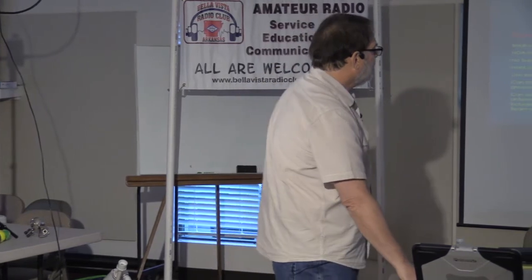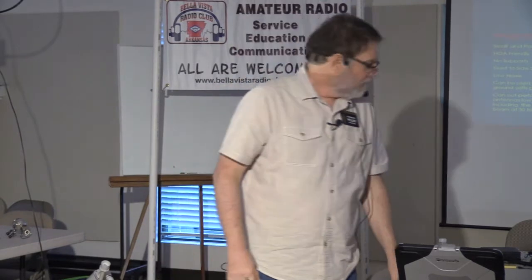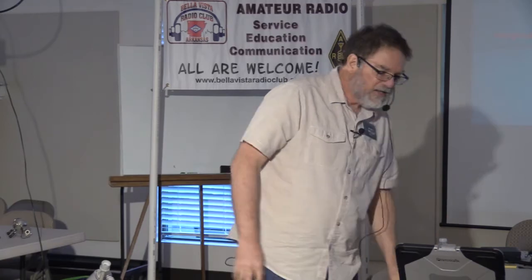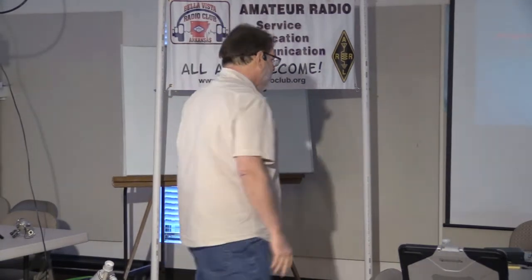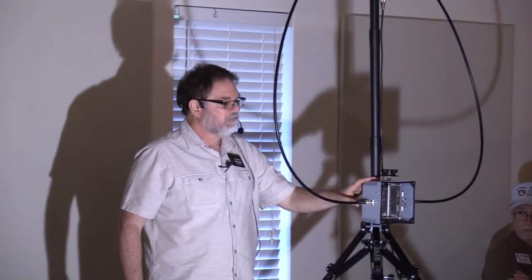Beams are great for DXing. Ego booster. My beam's bigger than your beam. Okay, let's talk about cons. On the magnetic loop, safety, beware. These things can generate high current and high voltage. For example, at QRP levels, 100 watts or less, you're talking about tens of amps.